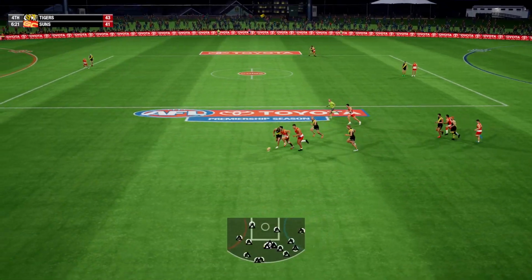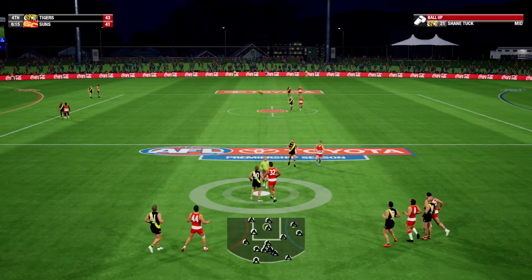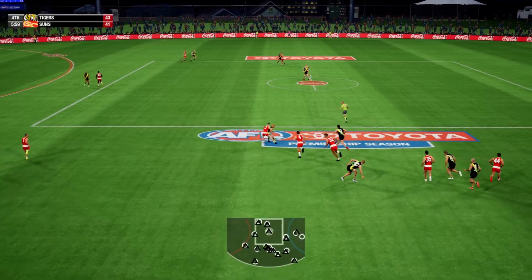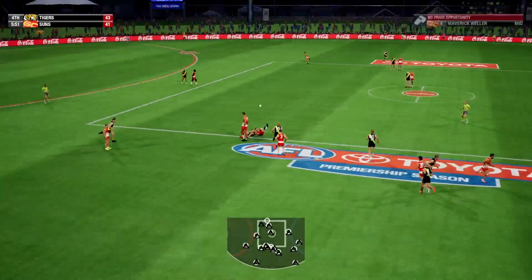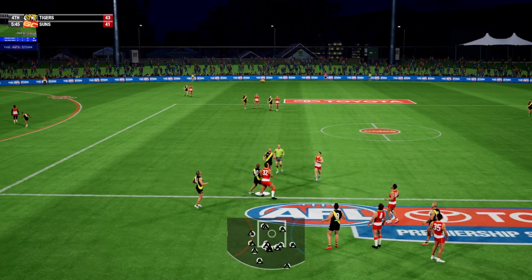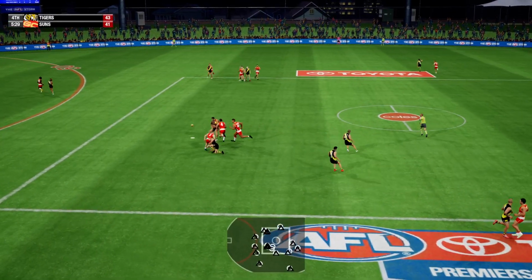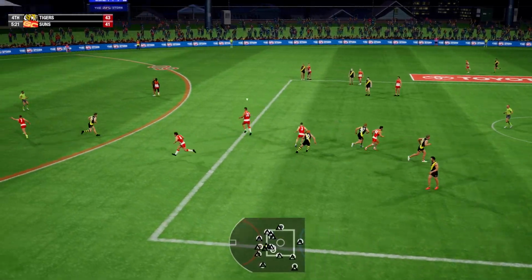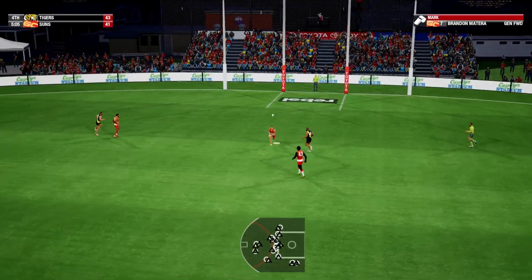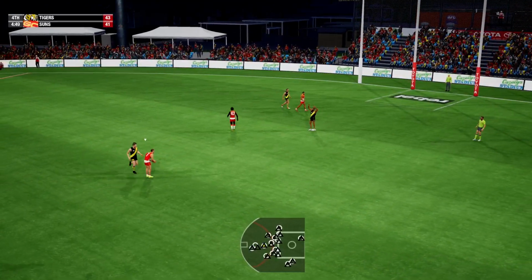Thrashes it. Now we'll get a ball up. Smith hurls it away. 15 gets the loose ball. We'll get a ball up on the wing. Thumps it clear. Finding the loose ball was 15. Smith winning plenty of the ball. He seems to always be in the contest, Hutto. Fans crossing their fingers, hoping he can put this one through the big sticks.